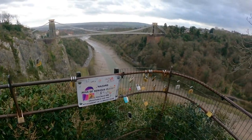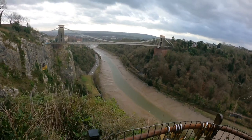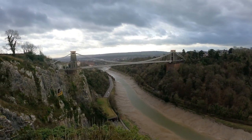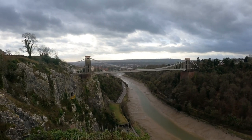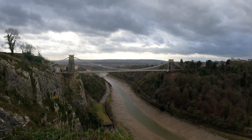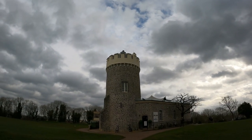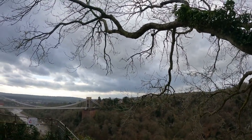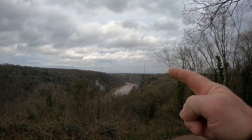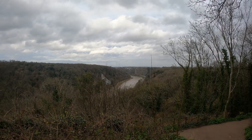Probably the best viewpoint, I reckon, of the bridge. Don't stand too close. Oh my God. Definitely not for the faint-hearted. Wow. What a view. Spectacular, that is. Look at that. Wow, and it's windy. Just looking back up the other way now of the gorge. The road sort of snakes on up through. It's impressive.